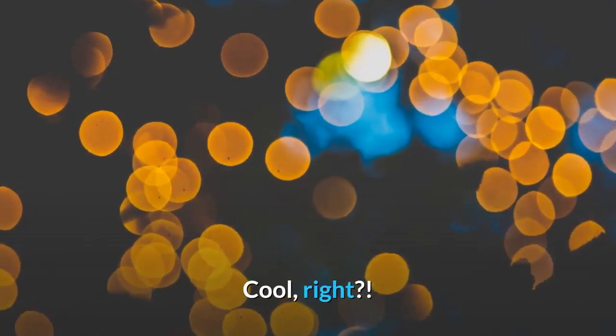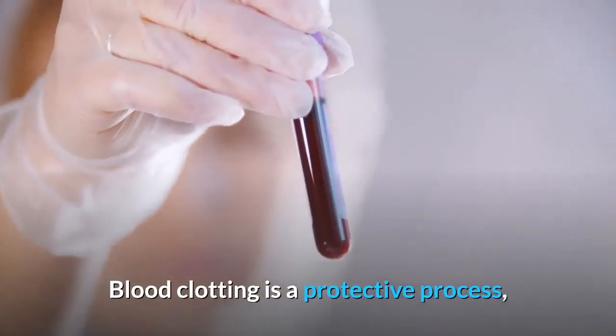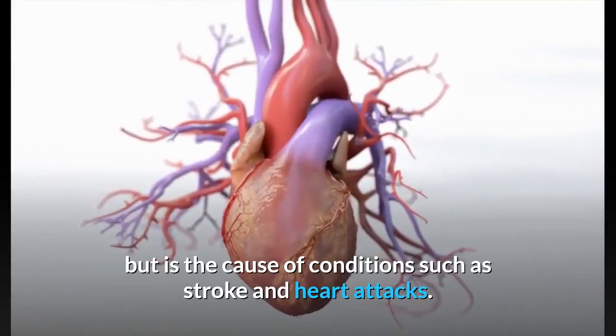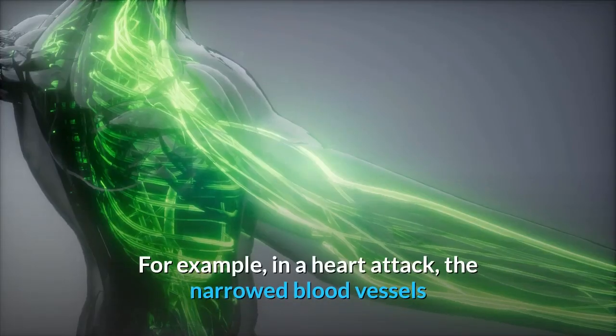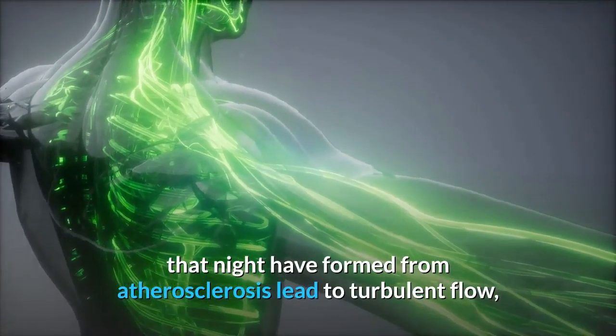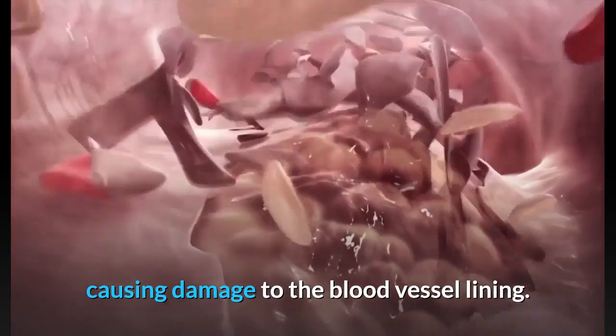Cool, right? But there is a dark side to clotting. Blood clotting is a protective process but is the cause of conditions such as stroke and heart attacks. For example, in a heart attack, the narrowed blood vessels that might have formed from atherosclerosis lead to turbulent flow, causing damage to the blood vessel lining.